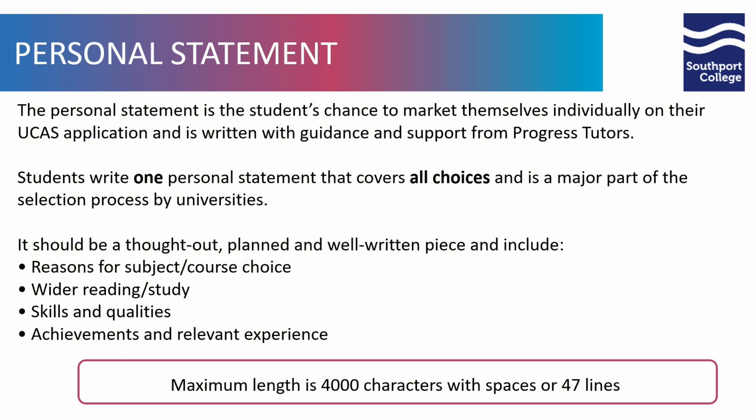They're going to write 4,000 characters, which is about one side of A4, and it needs to be really well planned. It's quite a short and punchy piece of work, and they need to get across quite a lot of information about themselves, about their interest in the subject, about the study that they have been doing to support their progression. And so you can see here those main areas that need to be covered, and also like I say, there are lots and lots of tools on the internet. So the UCAS website has a brilliant personal statement builder tool in their hub, in their application section. But also they can find some support for that on Unifrog, including example personal statements for lots of subjects to give them a bit of an idea of the kind of things that they need to be writing about.